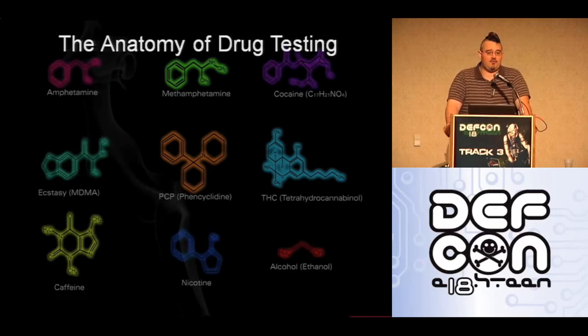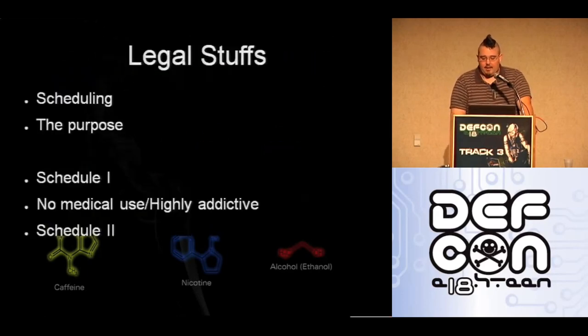This is the anatomy of drug testing. The core of this talk is going to be mainly just going over what's tested for, why it's tested for, the specifics of how the tests work as a science, and stuff like that. Now my slides, I don't put a lot of information on them. Honestly, they're just going to be more like notes for me to remember what I'm talking about.